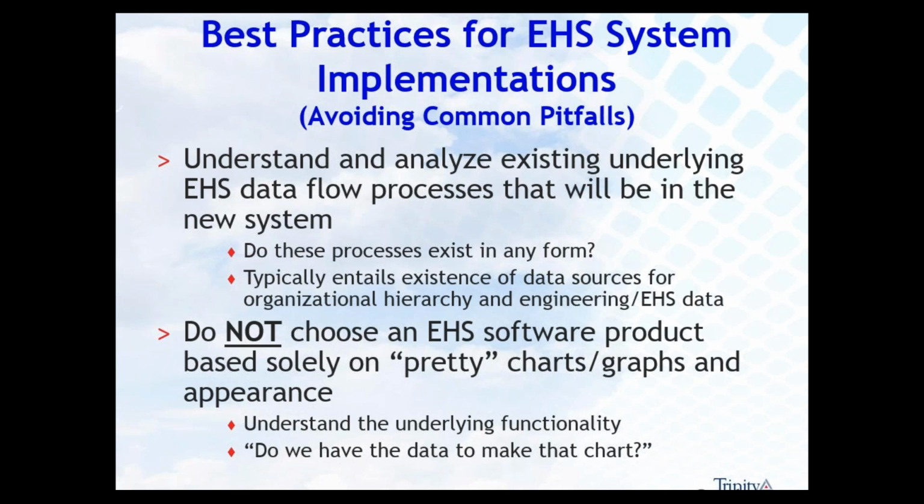The second, which goes along with the beginning of an implementation when you're effectively doing your needs assessment for a software: do not choose an EHS software product based solely on pretty charts, graphs, and appearance.